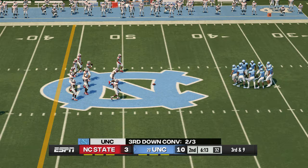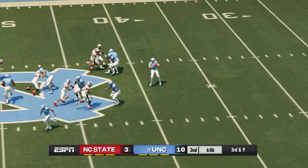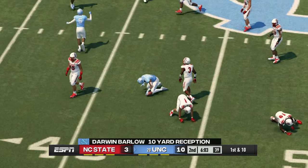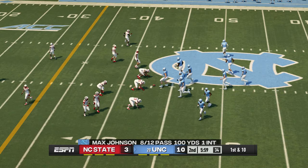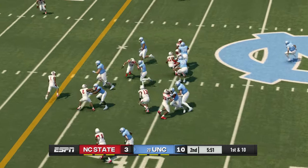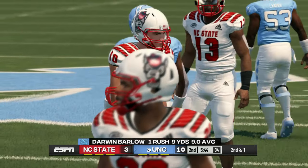This is the ninth play of this drive. North Carolina is up 7. Fires out quickly to the tailback, and he's tackled at the 43. From the 43-yard line, first down. He gets to about the 34-yard line. The offensive line got a really good push there, allowing the back to pick up 9 on the play.